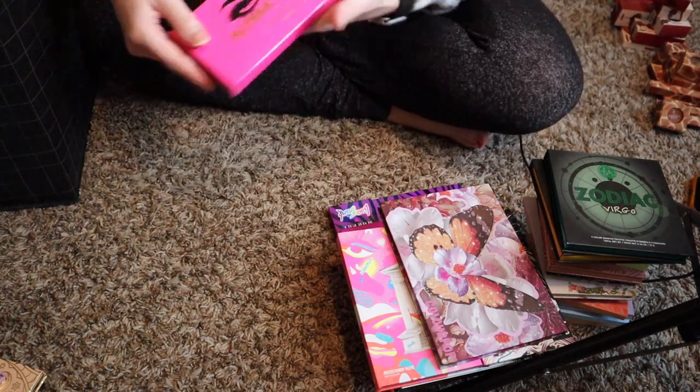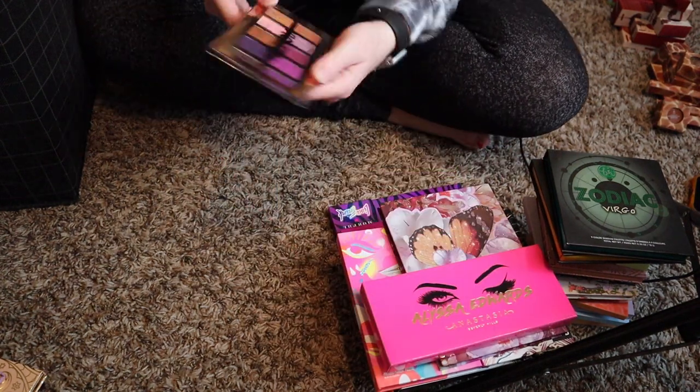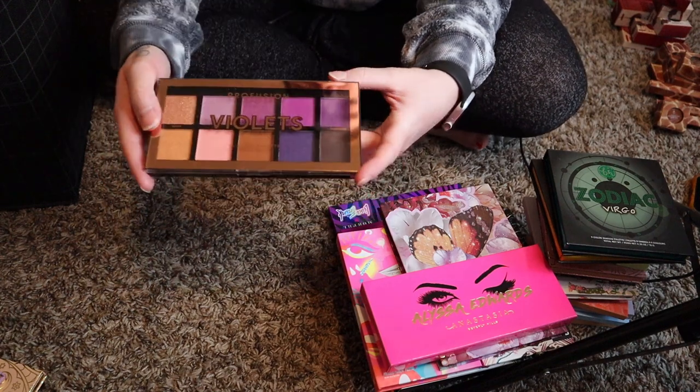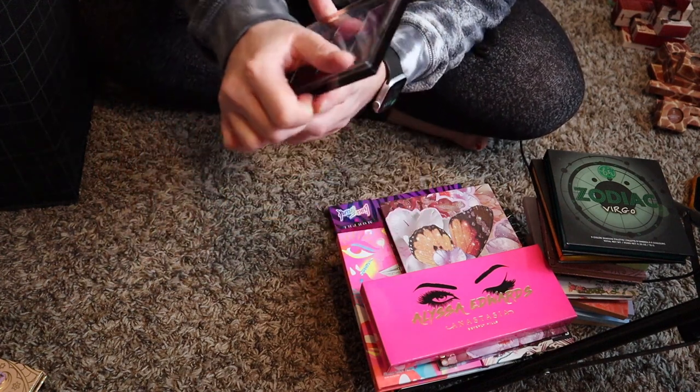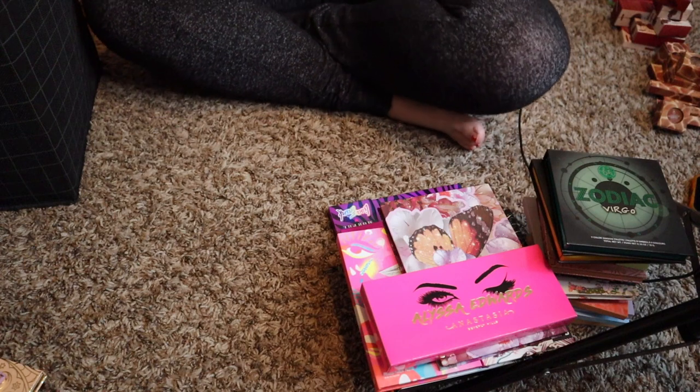What is this? This is the Alyssa Edwards palette. I'm going to keep it because I love my drag queens. What is this? This is the Violets from Profusion. I remember I kept it for this one shade up here, and that's why I didn't declutter it. Oh, it's still taped down. But this shade up here, but I'm going to declutter it now.